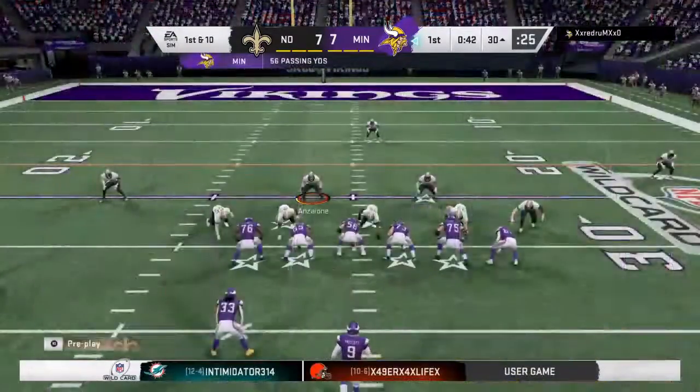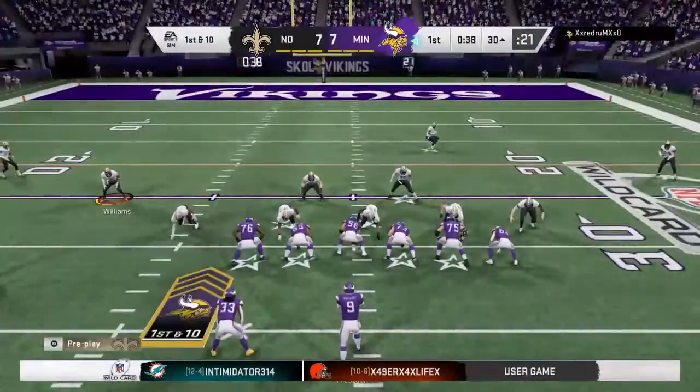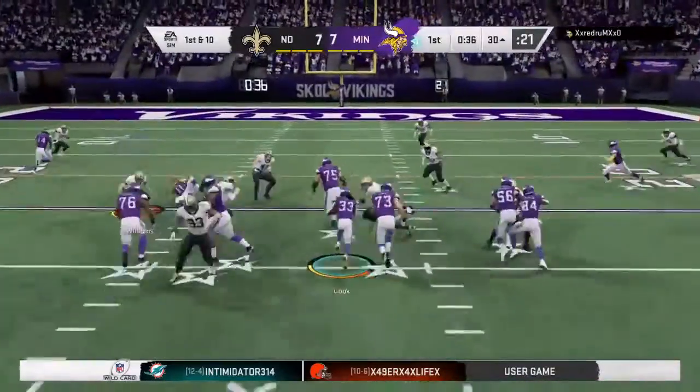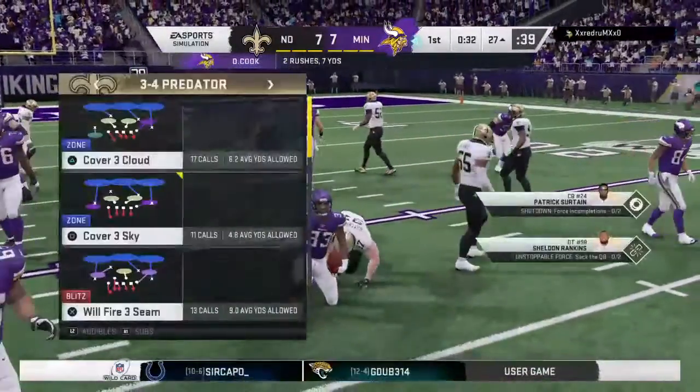23 yards on the play. Prescott now 8 of 8 throwing the football in this first quarter. It's 1st and 10. Now Cook, he's got it off the draw. About 3 yards there to the 27.